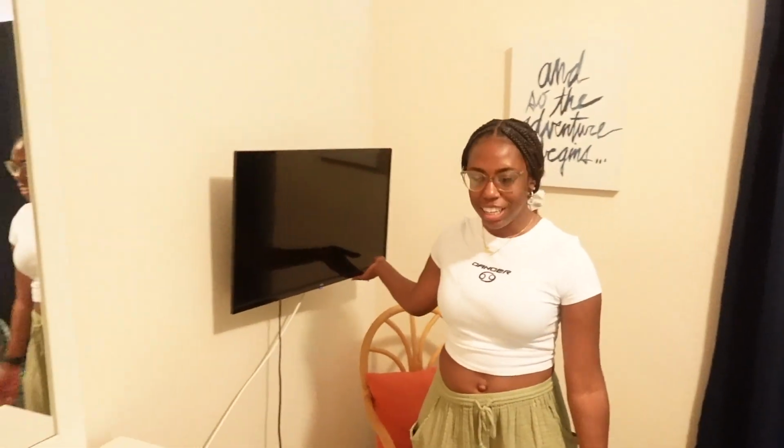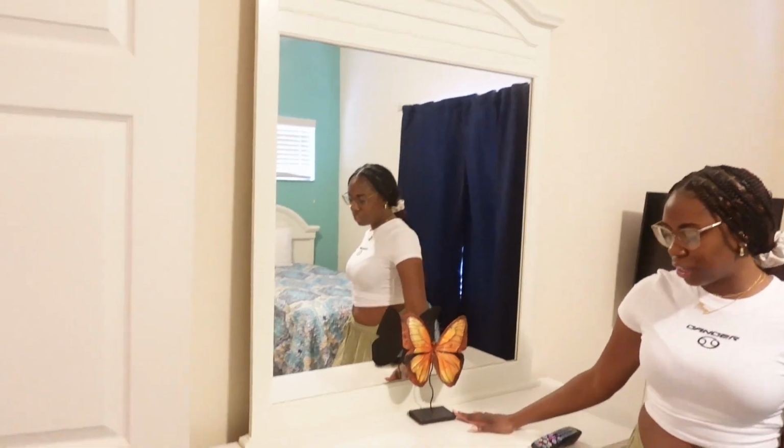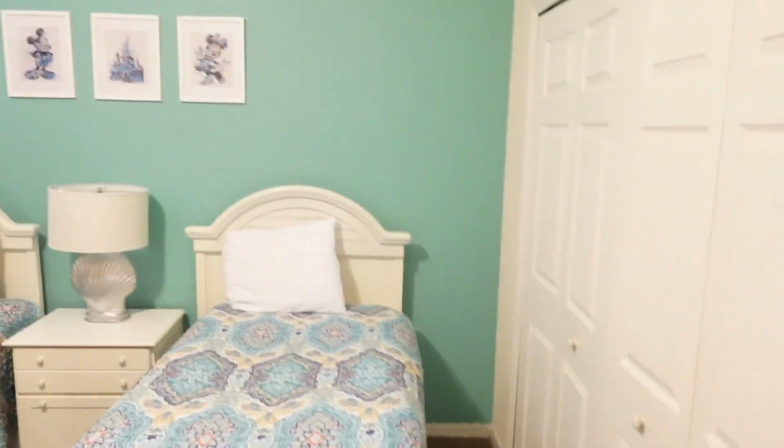All right. And then right here is the chair. Nice comfy vibe. Okay, it just adds a nice touch to the room itself. And a nice TV, you know, you could watch TV at night, chill, vibe out, a little butterfly. Then we got our nice dresser with a mirror. And then in there, just the closet. But the closets, what I will say, the closets are very, very spacious.